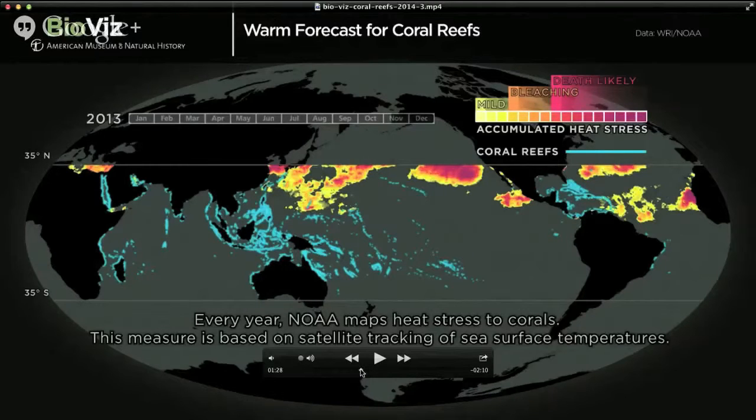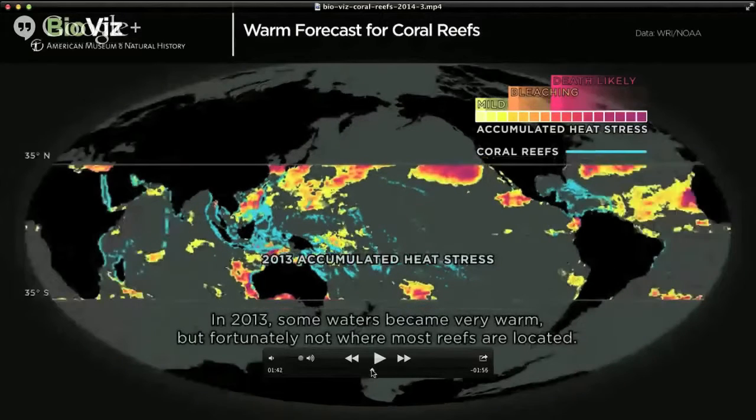So if I'm going to scrub forward here and show an image of the accumulated heat stress, an annual maximum for the entire year. So this is a composite of all the areas that received heat stress across the ocean. So 2013, how did corals fare? I mean, Mark, it looks like there was some serious high temperatures in certain areas, and 2013 was the fourth warmest year on record. It was the fourth warmest year on record, and depending on which of the records you look at, it may have been tied for that, or a little warmer, a little colder, but the idea is it was one of the warm years, and we keep seeing this.